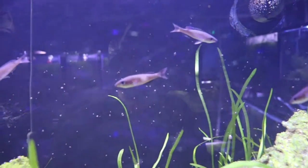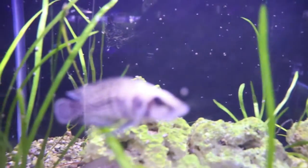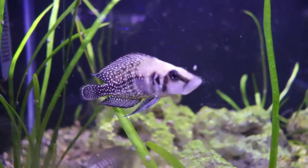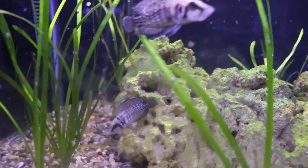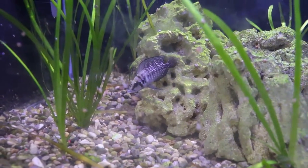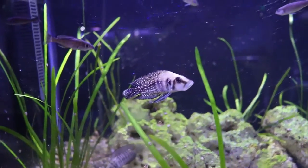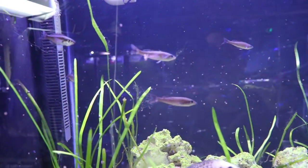Also in this tank, I do enjoy the plants with the Vallisneria with the rocks. And I also enjoy the black calvus. They have a very interesting personality. They just derp around a little bit in the tank, but I do enjoy their sort of peaceful nature. So this is why I enjoy this tank and why it's number four on the list. So once again, let's enjoy this tank.